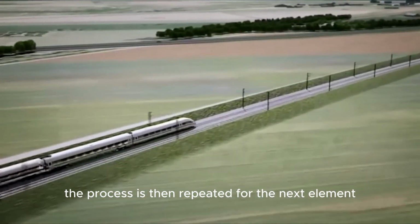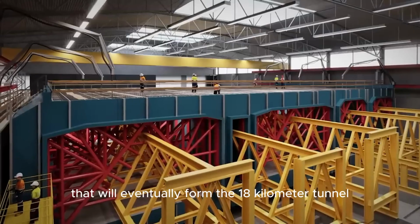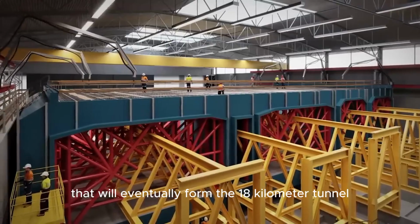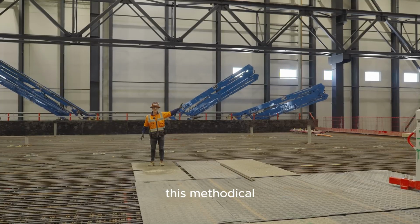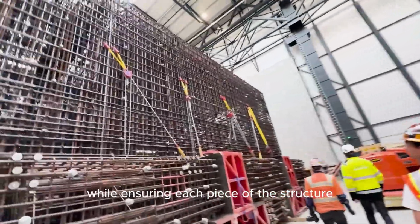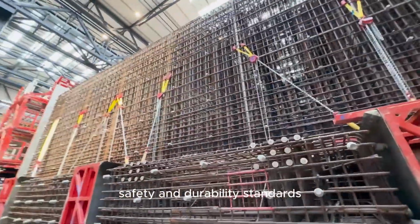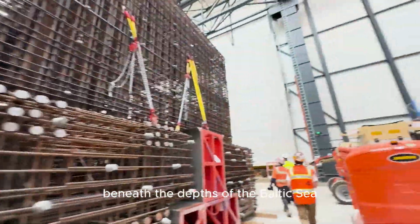The process is then repeated for the next element, continuing the chain of segments that will eventually form the 18-kilometer tunnel. This methodical, modular approach allows for consistent progress while ensuring each piece of the structure meets the project's rigorous safety and durability standards beneath the depths of the Baltic Sea.